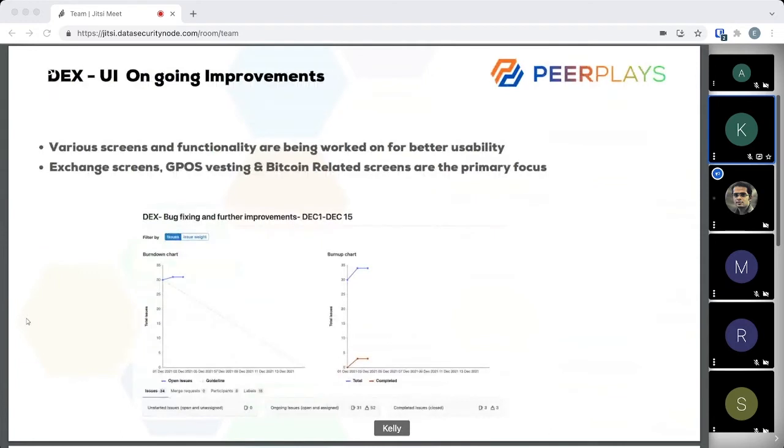So this particular release is now available as 0.7.0 on the master branch of the Dex UI project, and there are various testnets also running with the same version. And there is a public version connected to Yammer, which can also support Hive and SBD deposit and withdrawals. So that was our major focus for the last couple of weeks to be precise. And I appreciate everybody's hard work getting this done.